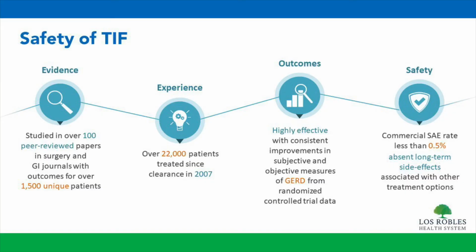As far as information about safety and efficacy of the TIF procedure, there have been more than 80 some odd scientific papers and studies that have been done on TIF. They all have shown significant safety, that essentially TIF is extremely safe and effective.